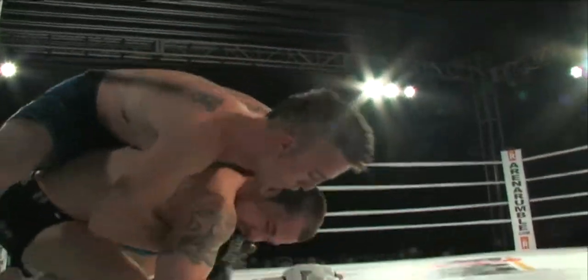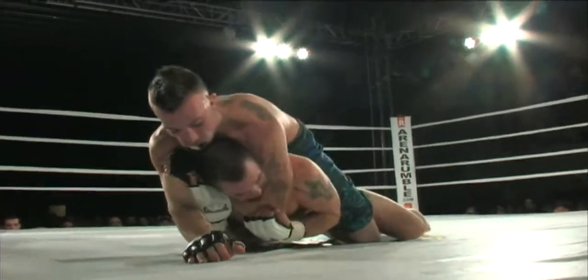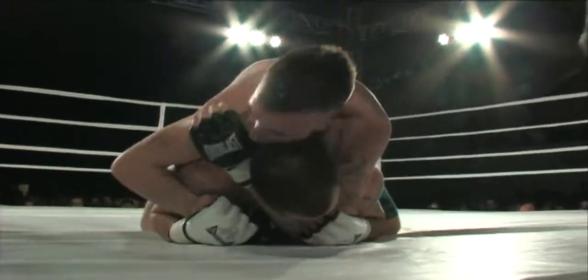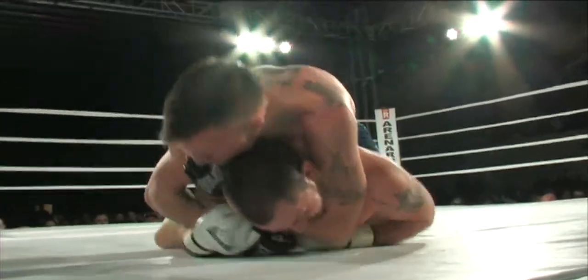Oh, interesting scramble. What a move. Nice switch, and he's attacking the RNC right away. And I think it's going to be over. Oh, nice. Pulls the hand. Good defense by Fletcher, pulling the hand off the top of the head. Not giving it up.